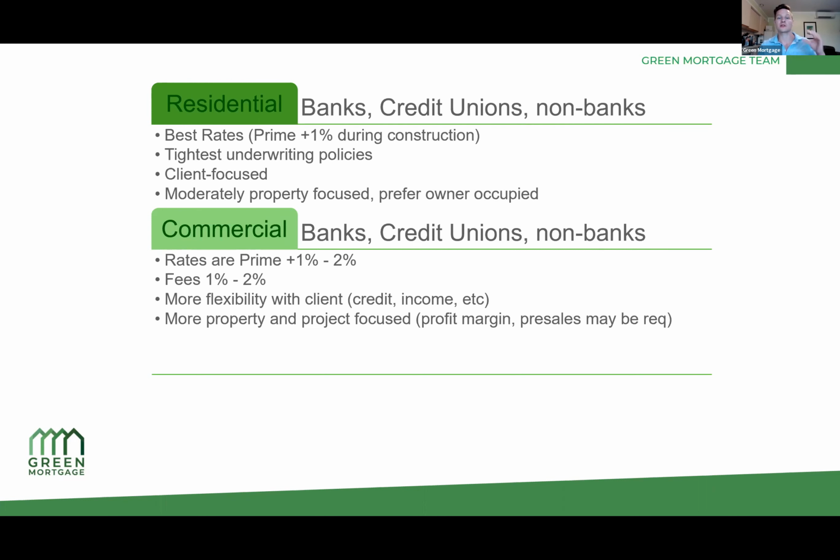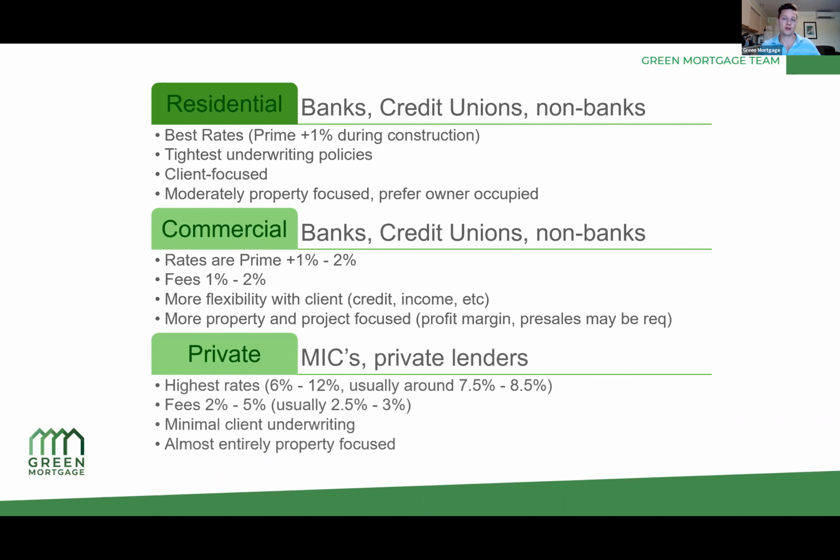Or if it doesn't quite cover itself, then you have personal excess cash flow that could be used towards servicing it. Then there's private. So this is a mix, which are mortgage investment corporations or private individuals. And these are typically where you're going to see the highest rates, between 6 to 12%. Most of the time, construction financing is 7.5 to 8.5%.